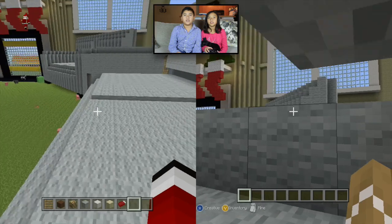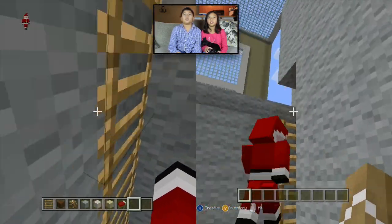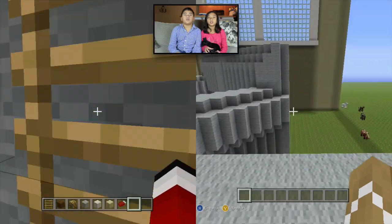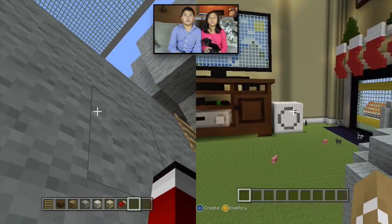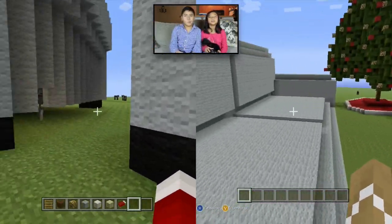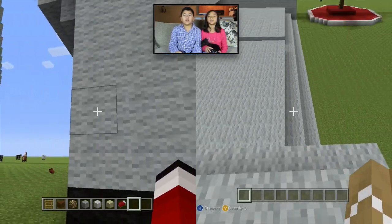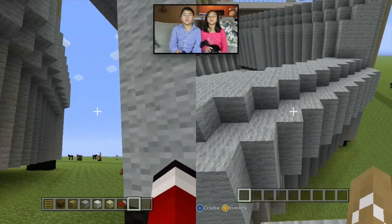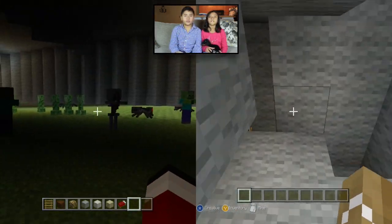And you can go back the same way. This is literally like our living room, how it's set up. Right now we're sitting on this big couch. I'm gonna show them the other couch. Okay. You can jump. You finally made it.